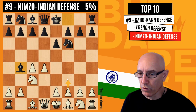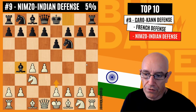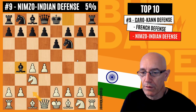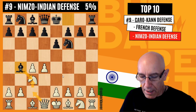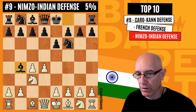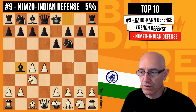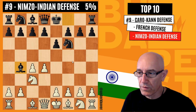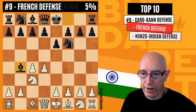There are several moves, including the strange f3, but normally the two main lines are e3, a more solid approach, or queen c2. The idea is that when the bishop takes the knight, the queen takes back but loses some tempos. So normally black waits for a3 to force the bishop to take, and sometimes if white takes too long to play a3, maybe the bishop can even come back again. So the Nimzo-Indian was the first surprise compared with the global teams, but not a surprise considering it's an Indian team. Also tied in ninth place, the French defense.